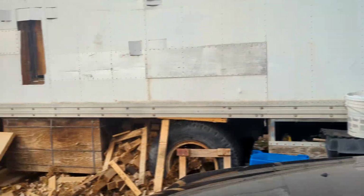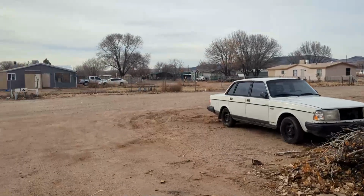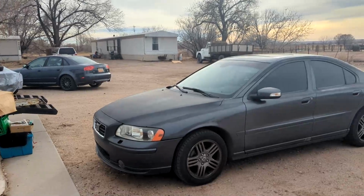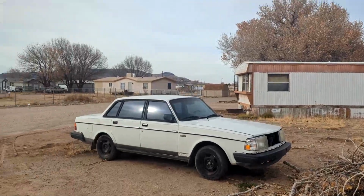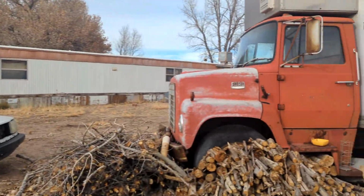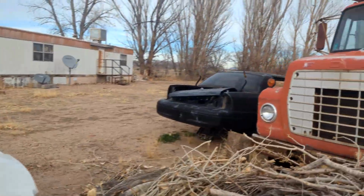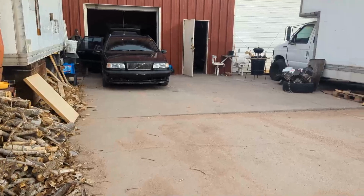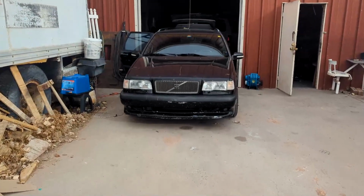Well, folks, here we are out here in the desert, Las Cruces, New Mexico, about 30 minutes south of Albuquerque, 20 miles as the crow flies. See the mountains over there. Got some Volvo action out here. Got the mountains over there, Sandias. Just getting down here. I wish we was down here 6 hours ago, but it is what it is.